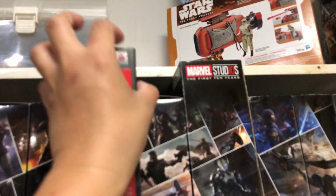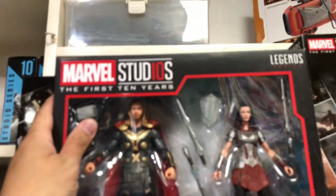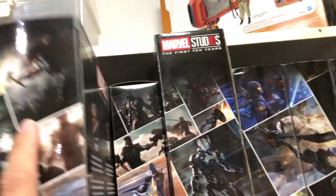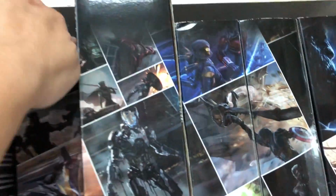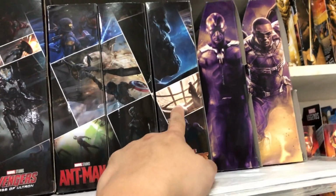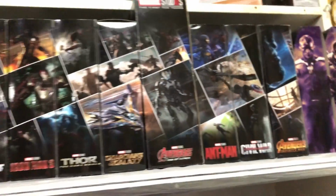Okay, moving up. This is the Marvel Legends, Marvel Studios, the first 10 years sets that I've tracked down and tried to complete over the last couple of months, and it took a while. I bought everything almost immediately, but waited till I could get the Thanos 3-pack at a good price. So yeah, I'm glad I got all of them.